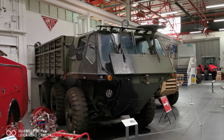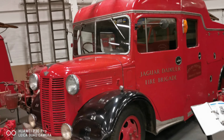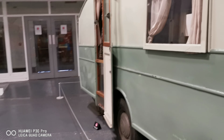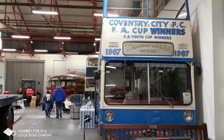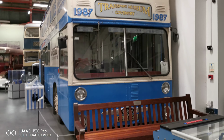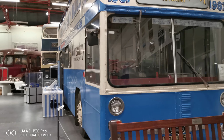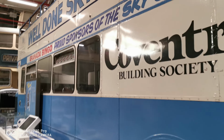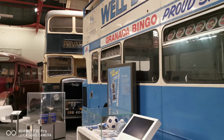I think that's something that'll go in water, by the looks of it. Jaguar Daimler fire engine. A very old caravan again. An oil stove, that's a bit dodgy, isn't it? And there's the bus that brought home the Coventry City team when they won the FA Cup. I still remember that. I've got no interest in football at all, but we did go into town to see them coming back home to Coventry.